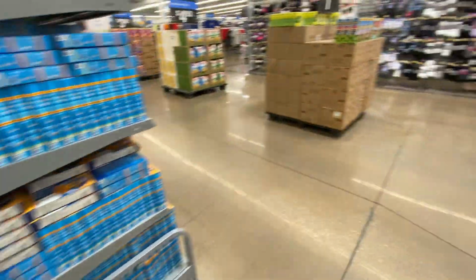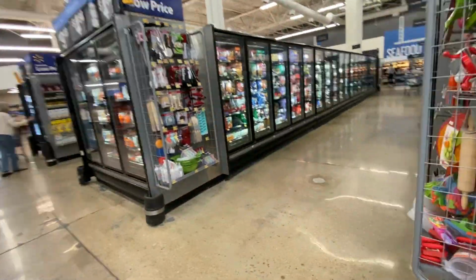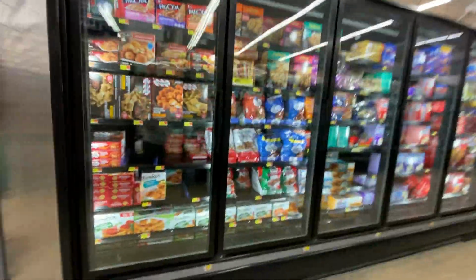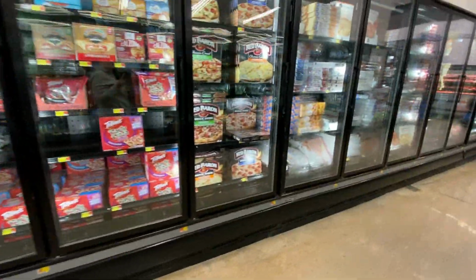And now that's pretty much it. I do walk down the frozen food section real quick to check out the pizzas. Everything looks fine in the frozen food. I mean, of course, there's a couple empty spots, but nothing overwhelming. So really this week, it looked pretty well stocked, but there's still some empty spots. And I found pizza kits, so I'm extremely happy.